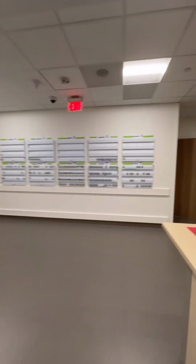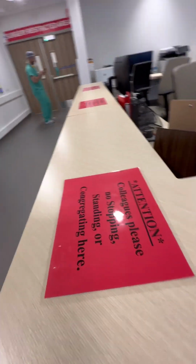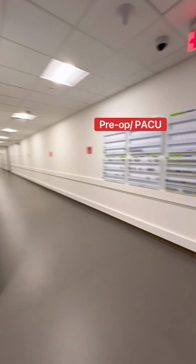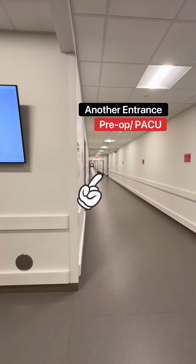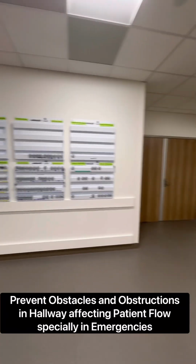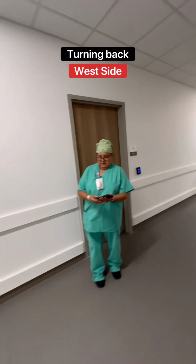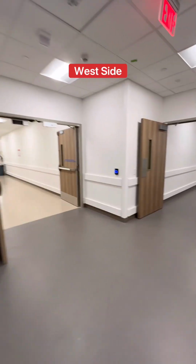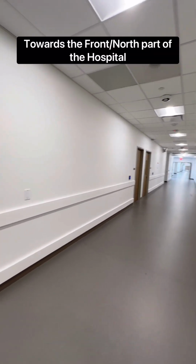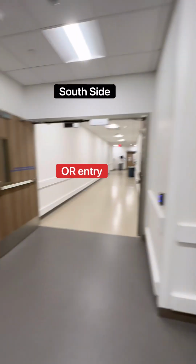People are not supposed to congregate in this area in case a trauma does occur. And you could actually see our PACU and pre-op area, which is on the east side. That is another entrance for pre-op and PACU, which is located again on the east side. We want to make sure these hallways are clear to avoid any obstacles in case of emergency. Turning backwards towards the west side, we can now see that is moving towards the front of the hospital on the right side and the OR entry on the left side.